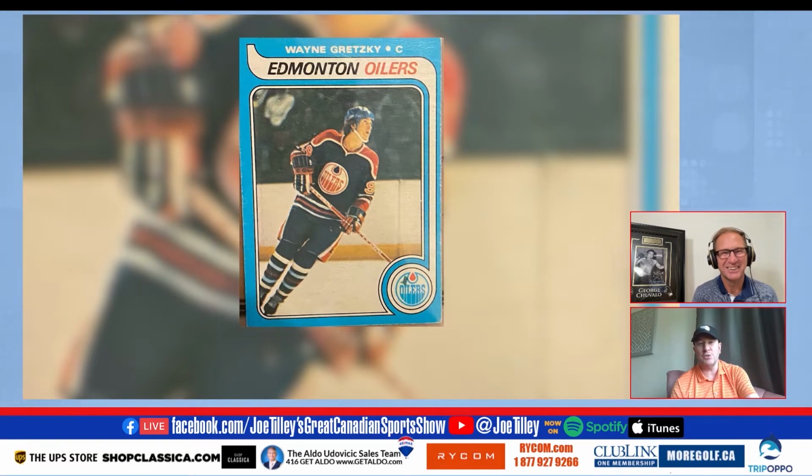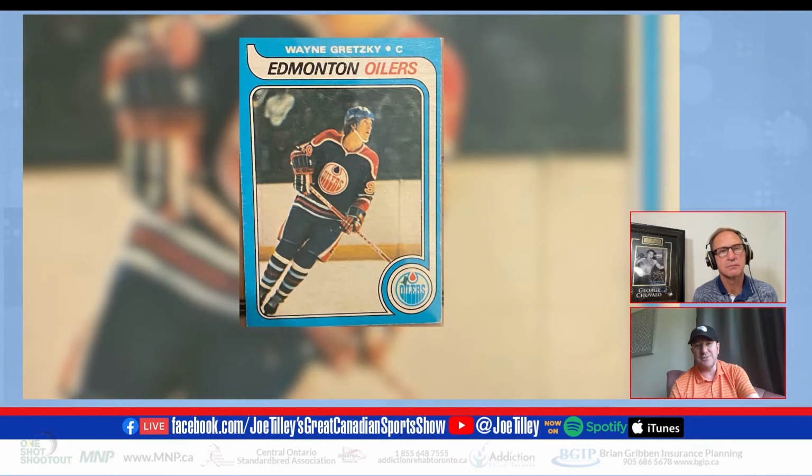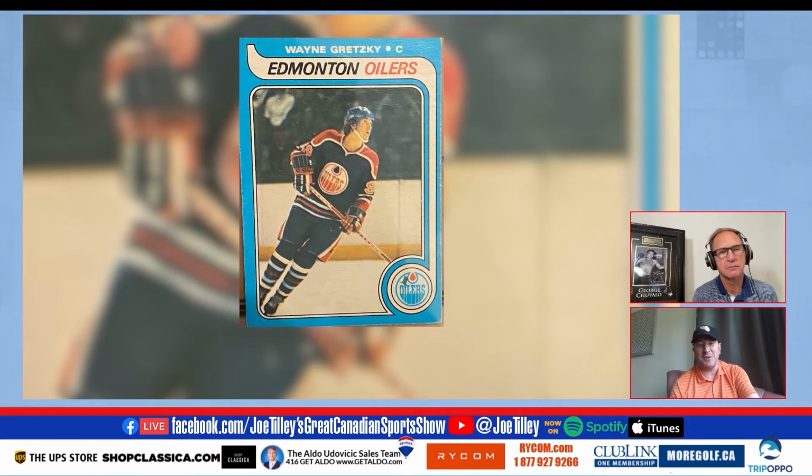And the cool story behind that card too, Joe, is I love those old Oilers uniforms. You can see that's the WHA uniform. And if you can believe it, that picture was taken in Springfield, Massachusetts. The Oilers were playing the Whalers, and they had to play in Springfield because the rink of the Hartford Civic Center collapsed due to massive snowfall. So if anyone's wondering why that card looks so innocent, it's because it's taken in an old minor league barn where Eddie Shore used to coach. So there's a cool story behind that as well.